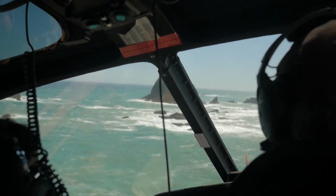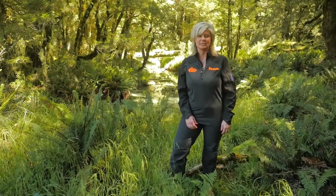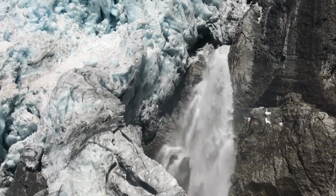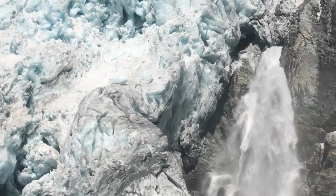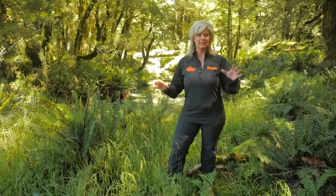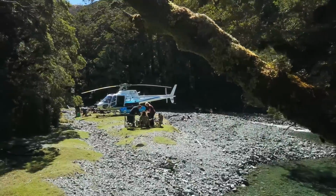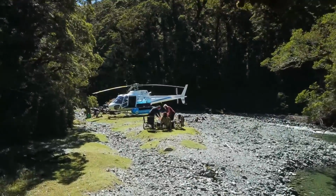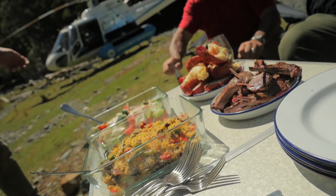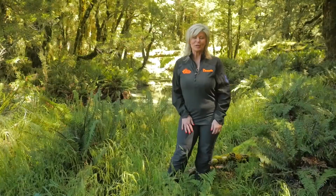Words can't explain how I feel today. It is just the most amazing thing being here with great friends. You see glaciers to waterfalls. I don't know if it's the highest waterfall here, but to see waterfalls, to land in an incredible setting and have lunch with cheese and wine and lobster, this has been the most incredible trip I think I've ever been on.